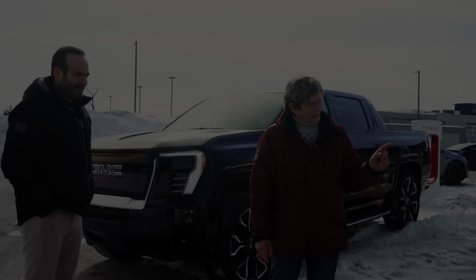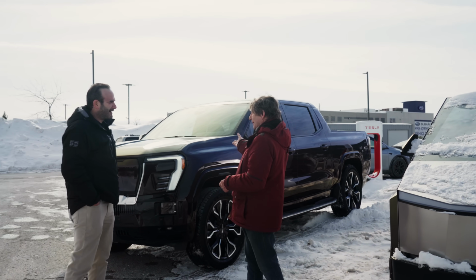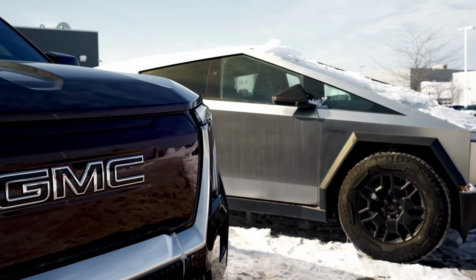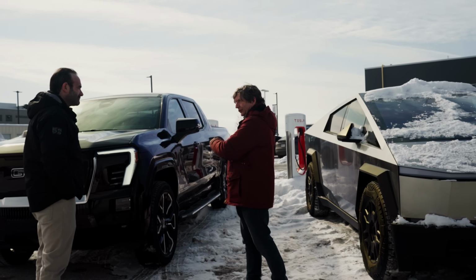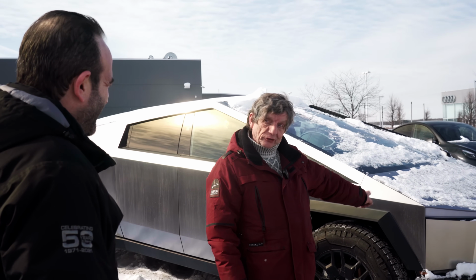That's right. Yeah. So here we have two trucks, a pickup truck, and well, it's a Cybertruck. It's not really a pickup truck. And this is a pickup truck designed by people who know what pickup trucks are, for people who need pickup trucks and know what pickup trucks are. And this is a truck designed for somebody who wears a man bun.